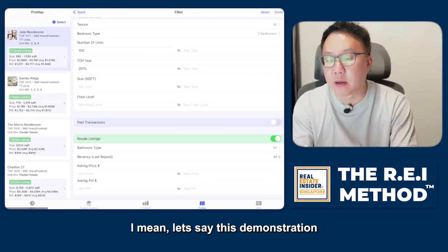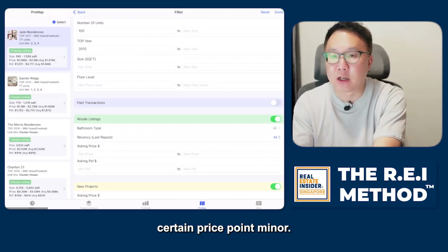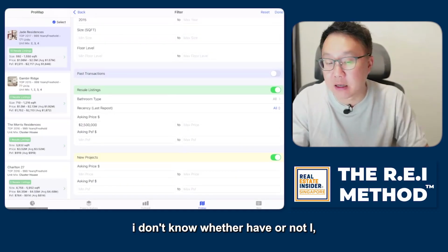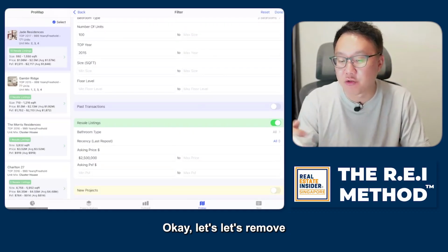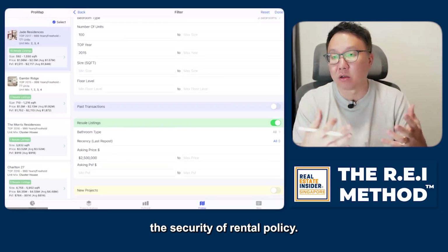Or size-wise, I mean, like I said, this demonstration, we just want to see. But of course, you also have a certain price point in mind. Or let's say you're talking about a 2.5 million property. I don't know whether I have or not, but let's just see. Okay, let's remove the new property. Let's just say that we want to go in because we want to have a security of rental, let's say.